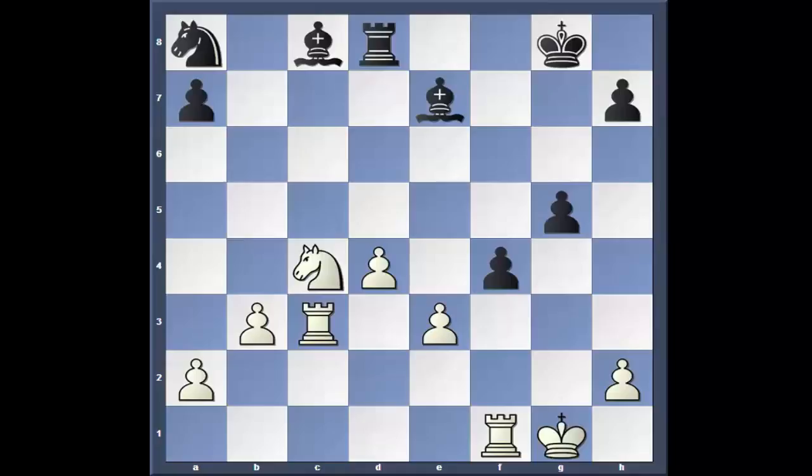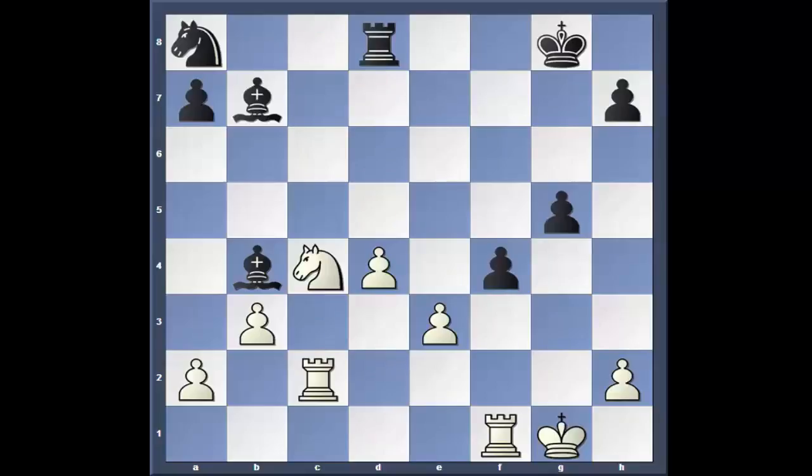I like knight to b6 myself. Looking for a trade. At least get the knight active. But he went b4. Rook to c2. Bishop b7. Another interesting move from Eljanov. I like king f2 myself. Or he takes f. We went h4. Obviously, if pawn takes, maybe he can go after the lone pawn here.